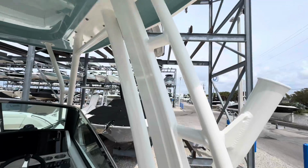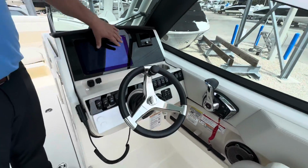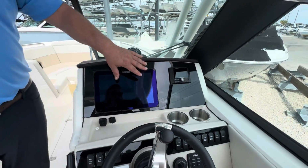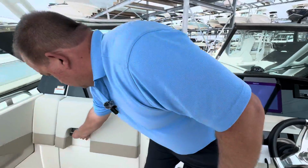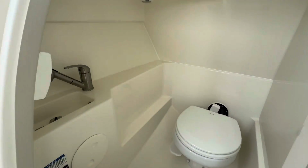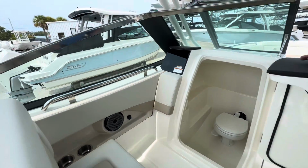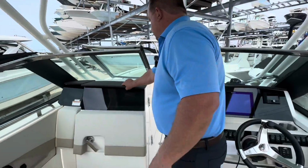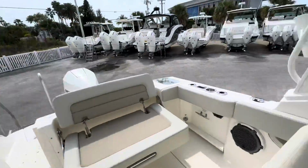Now moving forward, you got your nice helm with a SIMRAD. This will have all your engine data, GPS, depth finder, fish finder. For a 24-foot boat, it's a really nice sized head with full vacuum flush capability. Great storage throughout the boat.